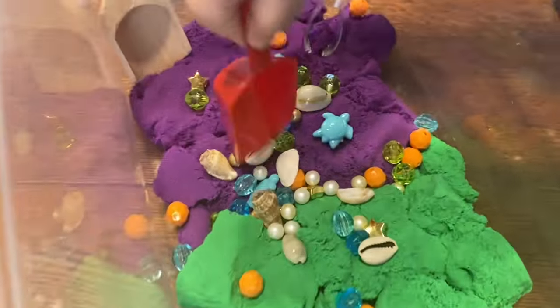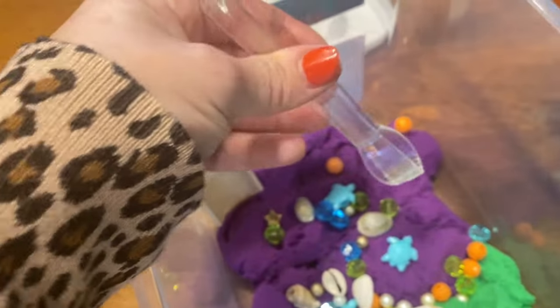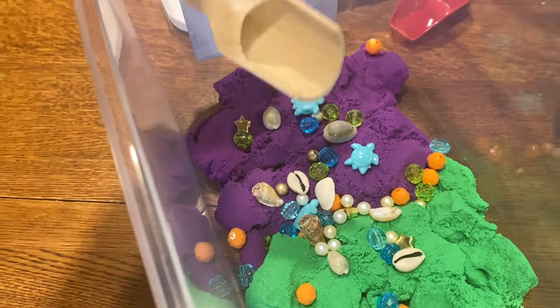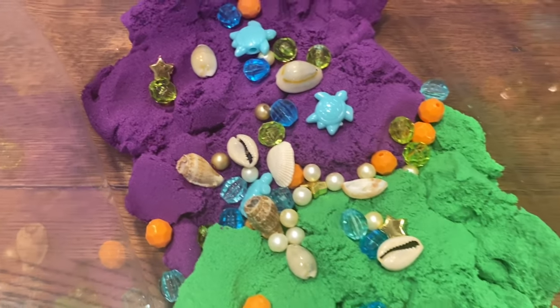Okay, so this is what I have in there, and they can mix that up, and they have little grabbers. What else do you have? You have little spoons. And you have beads.